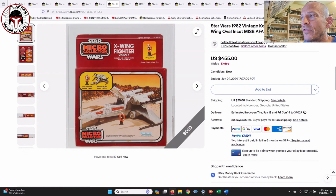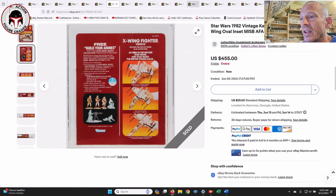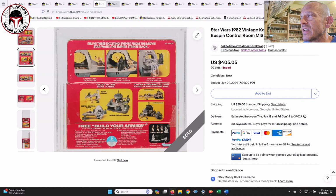And it sold for $455, which I actually would argue is low relative to where I see this one typically sell. This one, the TIE Fighter and the Falcon, I've seen them sell for double this price. I'm shocked that this one went that low. And this one was appropriately graded, as I mentioned, AFA 80. So that was a good buy. I think that was a good buy. This was not a good buy.